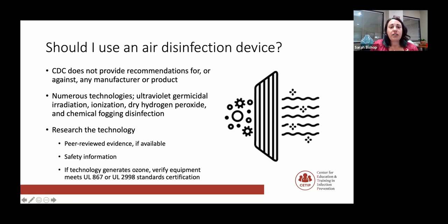And then I just also wanted to mention there are numerous technologies now that are being marketed as air disinfection devices. CDC does not provide recommendations for or against any specific manufacturer or product. And there is a variety out there. So I think it's just important if you're going to consider one of these devices that you do your background research on it. And if there is some peer-reviewed evidence available, that's really great to have to see about efficacy. Some of this stuff is newer or at least new to use in healthcare, so there may not be as much information out there on how effective it is. That doesn't mean that it may not work. It's just a newer technology.